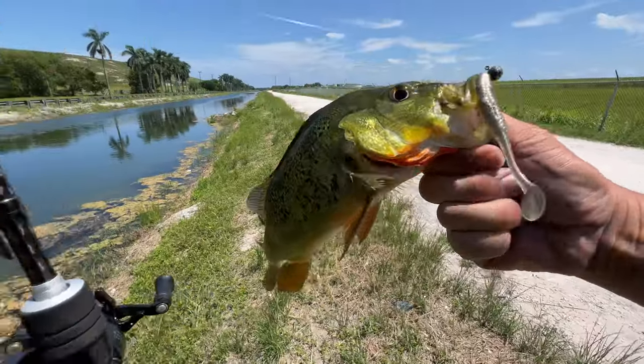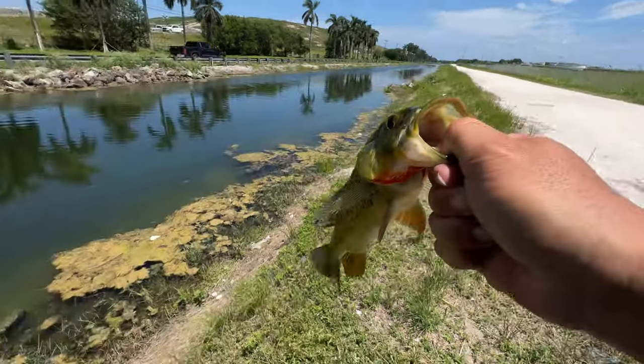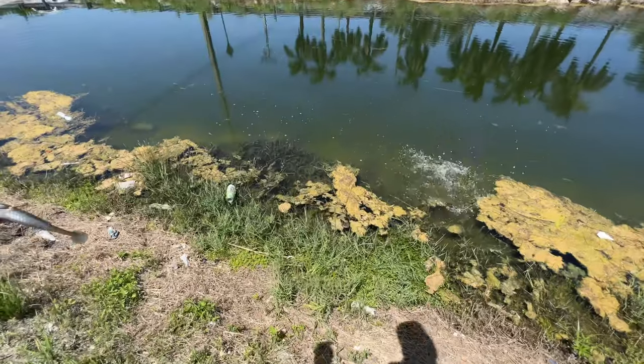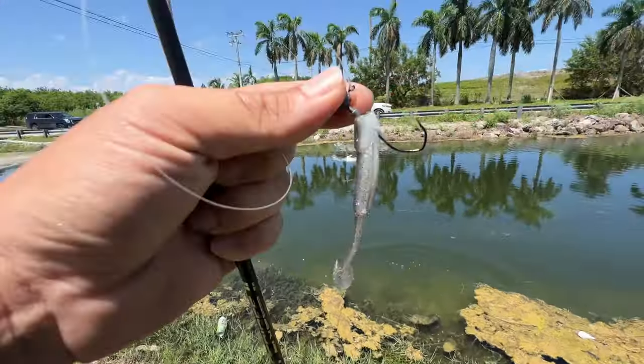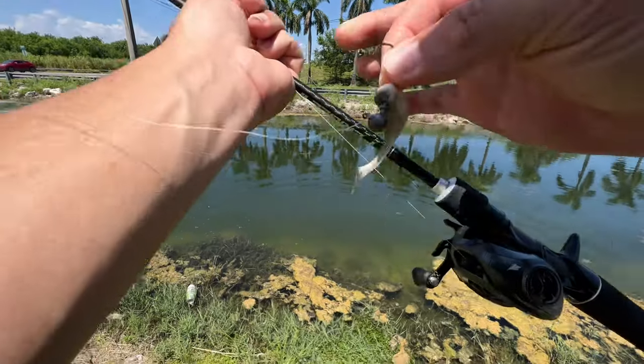Right there, guys, little peacock bass, a little artificial. Guess it was a good idea to stop here. Go back, buddy. Little guy, grow to get bigger. Oh, look at that, tore up my lure though. See if I can finesse another fish with it.